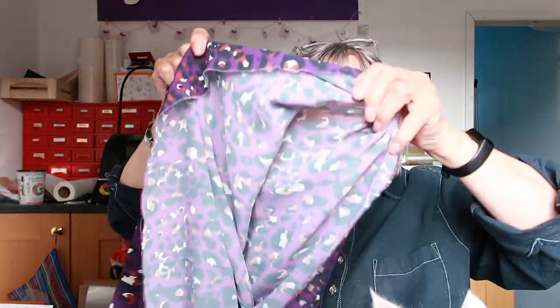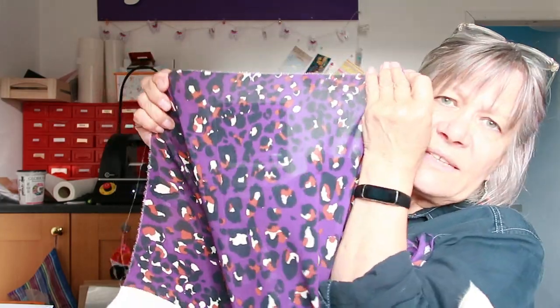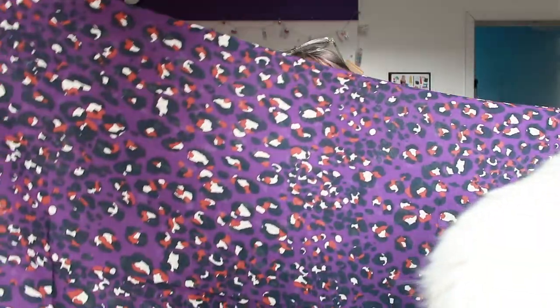I don't know if you'll be able to see that. If I turn it that way and I hold it up like that, can you see through it? I move like that, you can see through it. So it's gorgeous, gorgeous fabric. I'm not sure what I'm going to do with it.